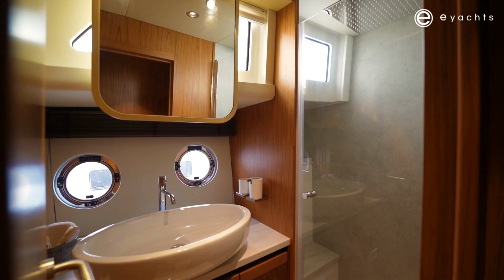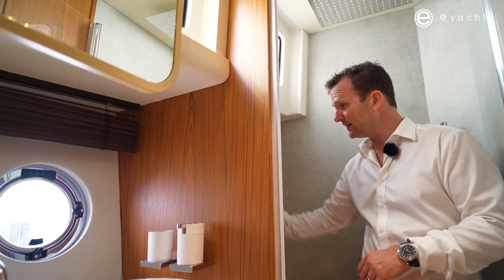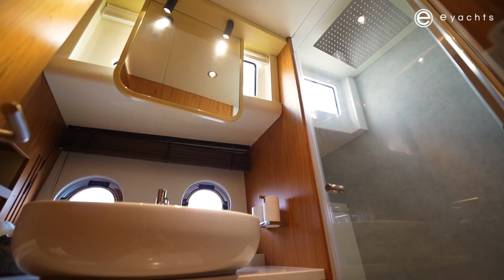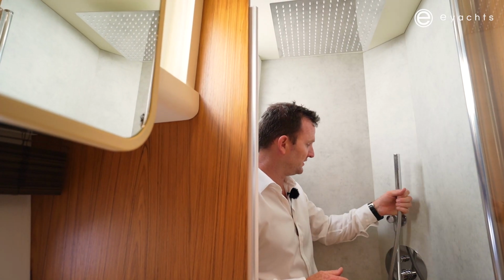The master ensuite doesn't disappoint either. Obviously a good sized shower here, a nice little seating area here, as well as an area to put your shampoos, soaps and whatnot. The rain showers in every cabin are unreal. I would love to be having a shower on this hot day, but if the rain shower's not enough, we've still got a handheld shower in here as well.